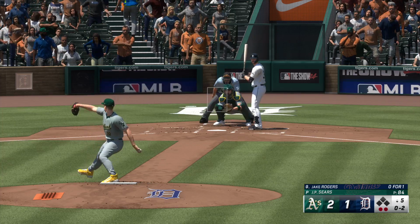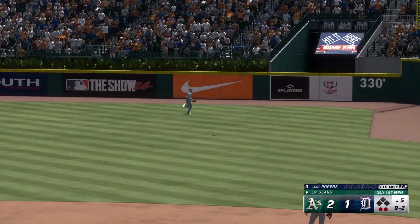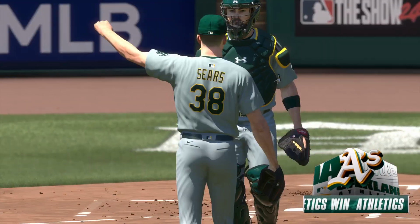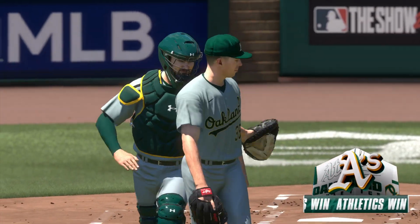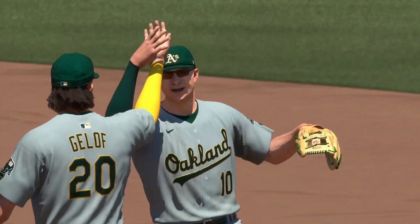This could end it. Hit to right, and that ought to do it. And that'll do it. The A's hold on to win a tight one as this one ends as a one-run ball game. Well, a tight 2-1 ball game.